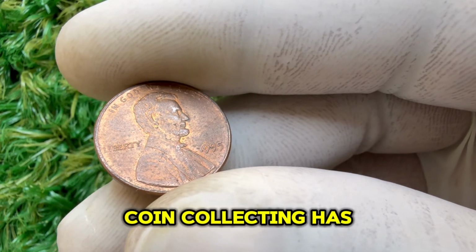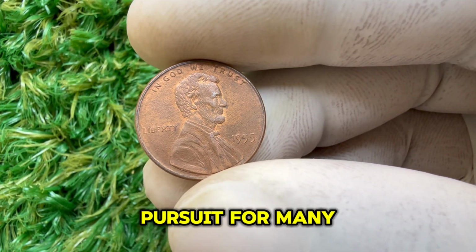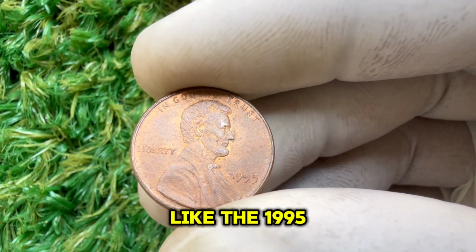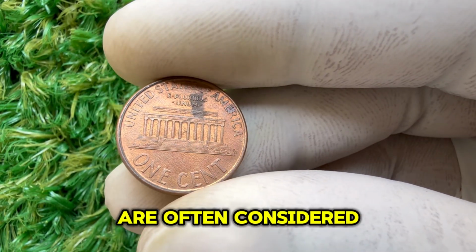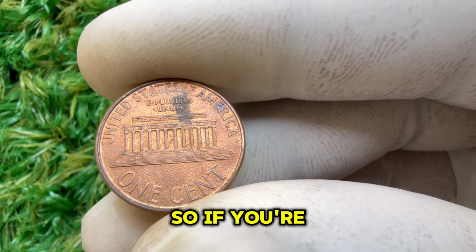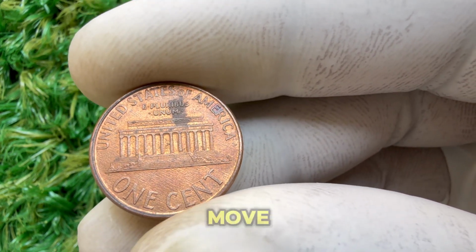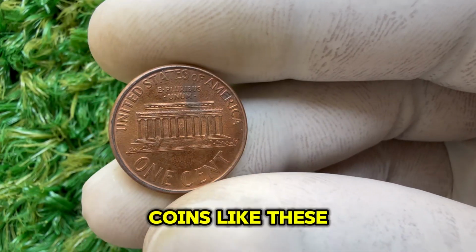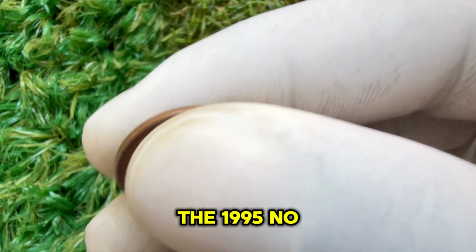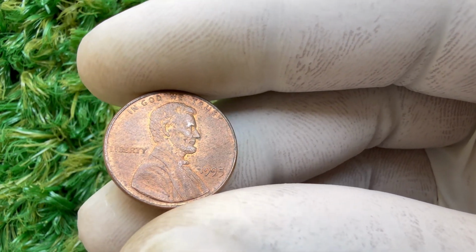Coin collecting has become a popular hobby and a profitable pursuit for many individuals, and rare coins like the 1995 no mint mark penny are often considered a sound investment that can appreciate in value over time. So, if you're looking to make a smart financial move, keeping an eye out for rare coins like these could be a worthwhile strategy.